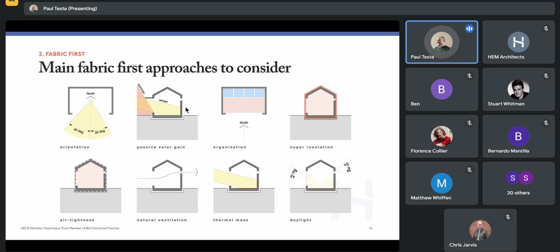Thermal mass is slightly less of an important thing as building performance has increased, but it's still worth considering whether you have more mass on the outside of your building to reduce the amount of heat that gets in the summer, or maybe more mass on the inside of the building to even out those peaks and troughs in temperature, both in the winter and in the summer. And then obviously, lights for daylight. That makes a home feel better, more enjoyable to be in, but also means that we have to spend less on lighting.